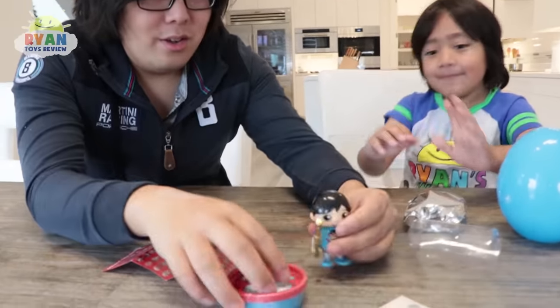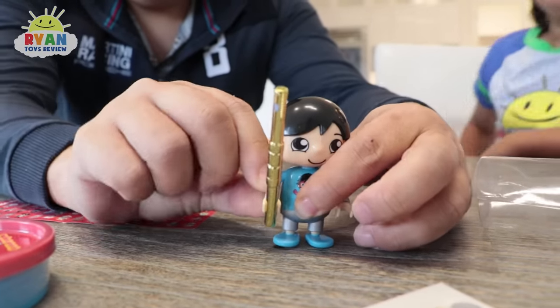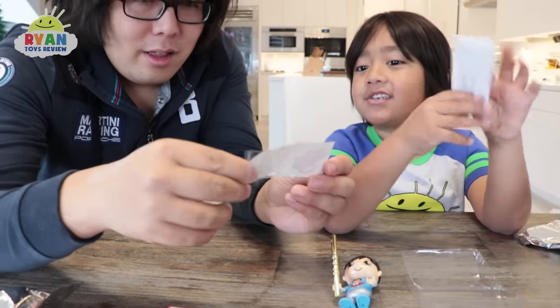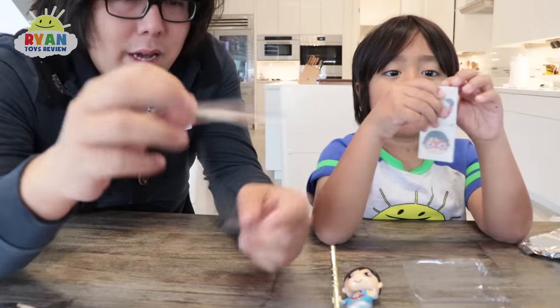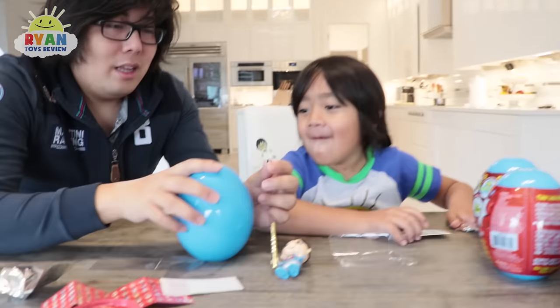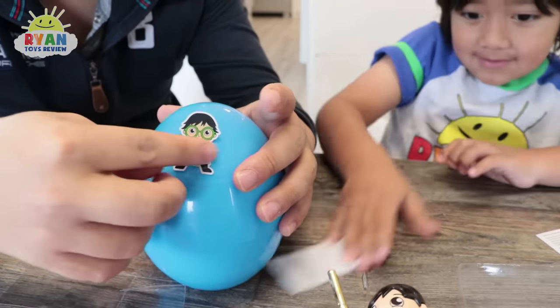Ah! Oh, this is cute. This is Ryan with his t-shirt on. I don't know why, but he has a stick. Oh, this one's Ryan's sticker. This is a sticker. Mine is a sticker. Yours is probably a tattoo. Oh, okay. This is super cool. I like them all too. Maybe we can decorate this blue egg. Oh! So we can customize it.